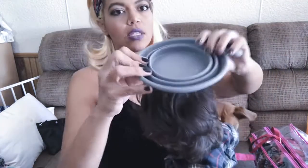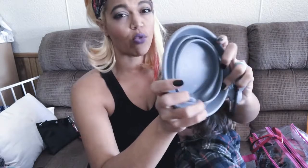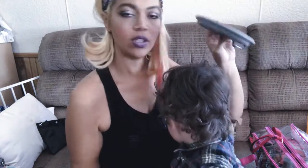Oh, my favorites. Collapsible bowls. We always carry those. We have one in each vehicle. We have a water bottle that actually has the piece that comes down. It's in the car, so I can't bring it.